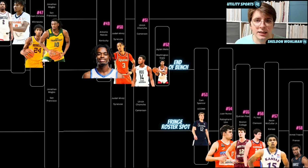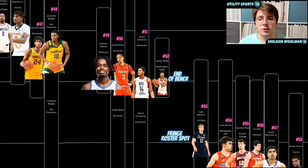We have two bucket getters at 49 and 50, Judah Mintz from Syracuse and Antonio Reeves from Kentucky. You're going to notice I think Antonio Reeves is the significantly safer selection, as someone who could be an end-of-the-bench scoring guard off the bench. He's not going to really fill that role. He'll never be a sixth-man type of player. There's a reason he's 49th on my board.